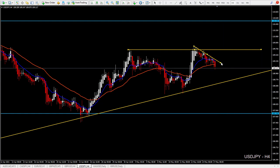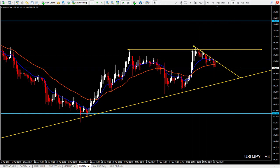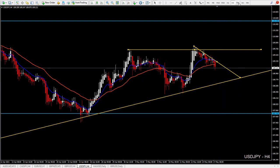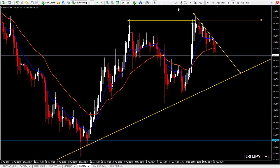Another option is to just wait for price to reach this daily trend line again, and after breaking of this line, you again look for a possible long scenario, and you try to target this, and then this. And the last option, which I'm not convinced of yet, are the short entries after the daily trend line breakout, and then you can target the support level.